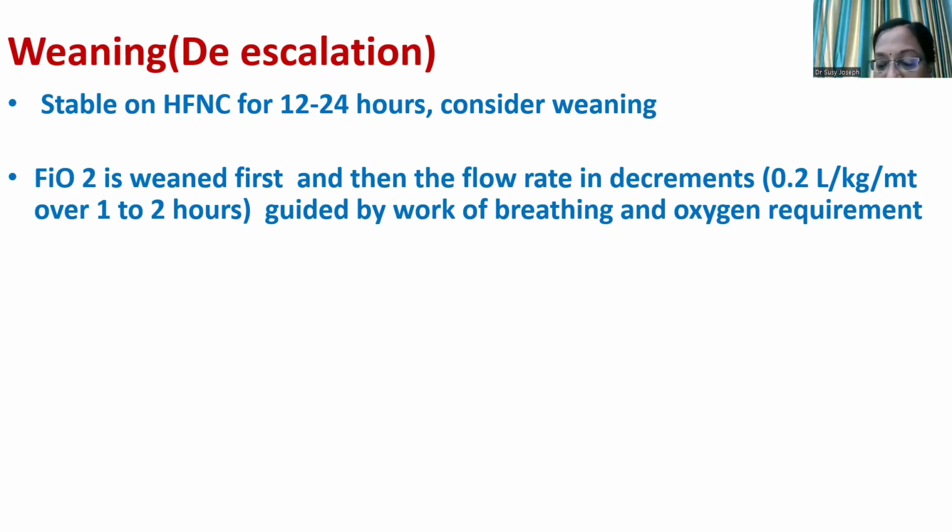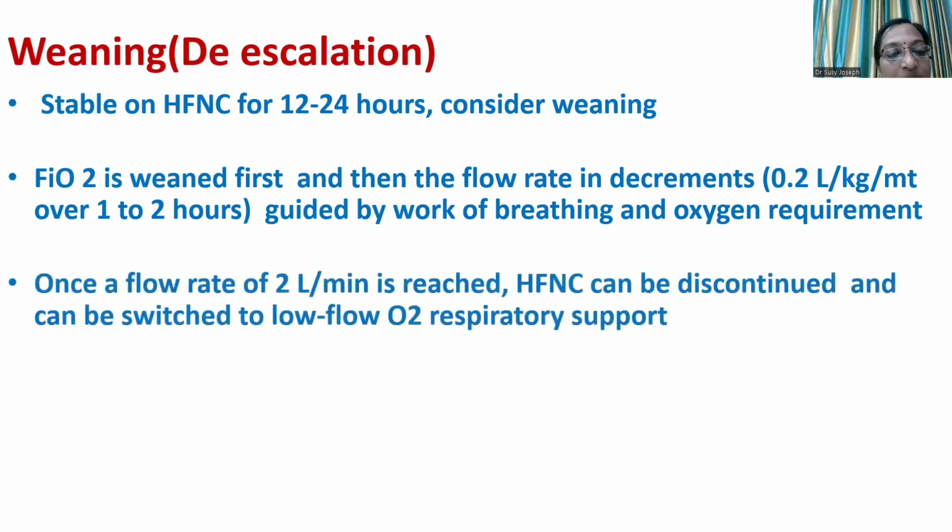Understand? So this should be guided by the work of breathing and the oxygen requirement. Is it clear? This is the same thing we told for escalation also. 0.2 to 0.5 liter per kg per minute, you escalate over 10 to 20 minutes. De-escalating, you go by 0.2 liter per kg per minute over 1 or 2 hours. Once you reach the flow rate of 2 liter per minute, the HFNC can be discontinued and you can change it to a low flow device.